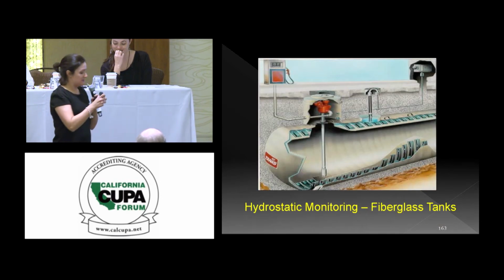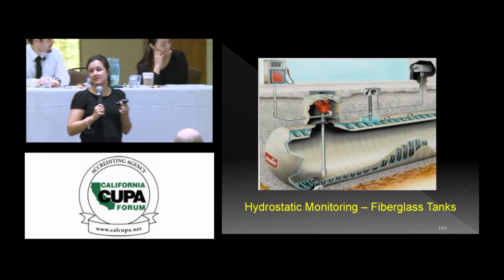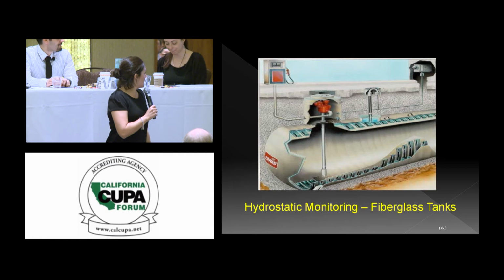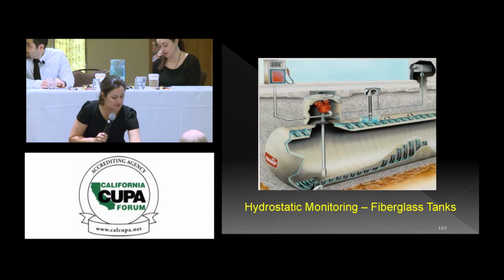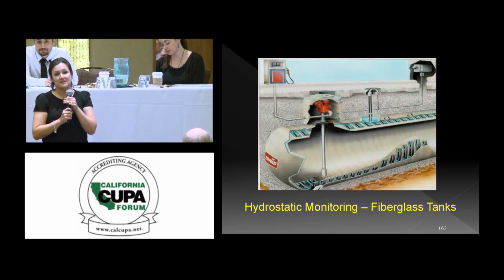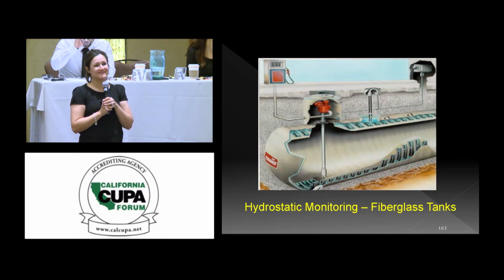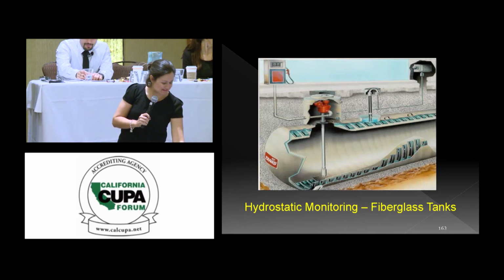Okay, the other difference between double wall fiberglass tanks and double wall steel tanks is that you have a hydrostatic monitoring option with the fiberglass tanks. Can anyone tell me why this is not an option for steel tanks? Good, corrosion.